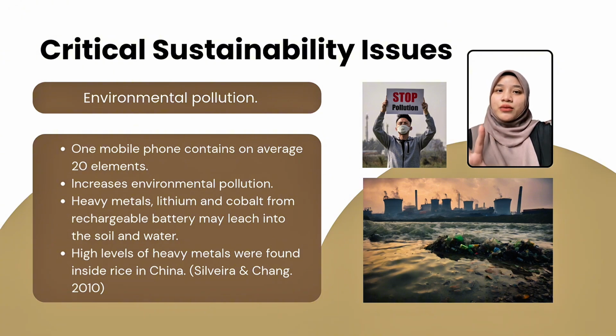E-waste, especially from rechargeable batteries, contains heavy metals like lithium and cobalt. When these electronics are not properly recycled, these toxic substances can leak into the soil and water. This issue is very serious because the pollution doesn't just stay in the ground. For example, a 2010 research has found that in China, high levels of heavy metals were found in rice grown near e-waste recycling areas. This shows that improper e-waste management can even affect our food supply and pose risk to human health.